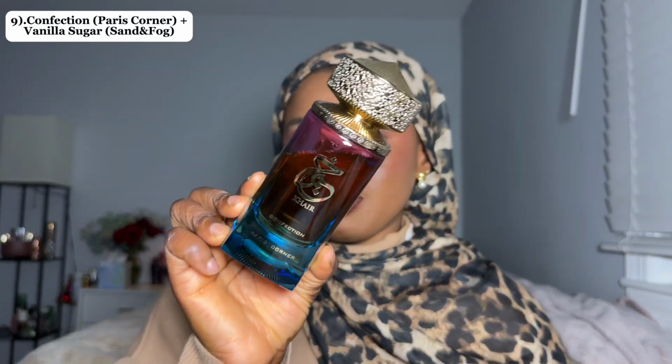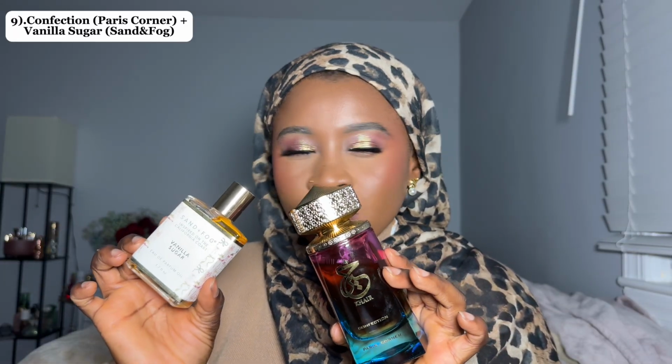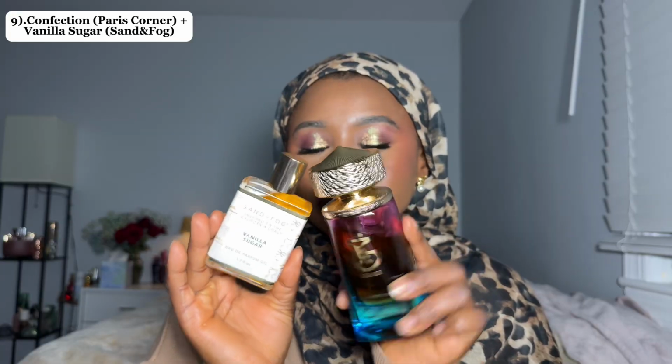Absolutely. Another recommendation that I have for you in that light is Confection by Paris Kona and Vanilla Sugar from Sand and Fog. Both of these are inspired by Kayali's Vanilla Rock Candy Sugar. Because of that, they just work very well together. They both have that DNA.